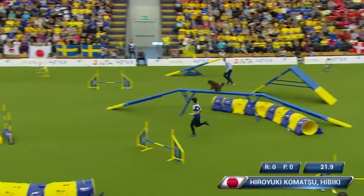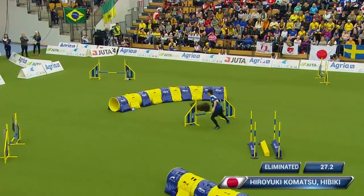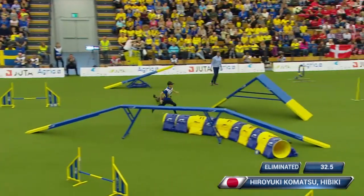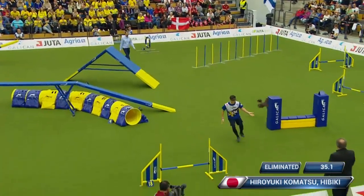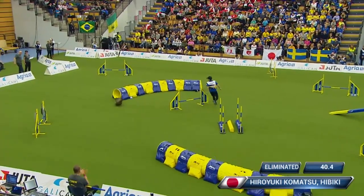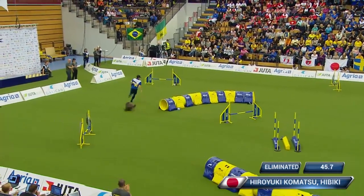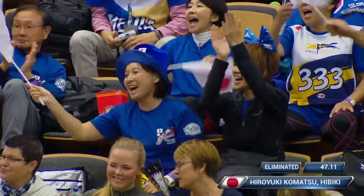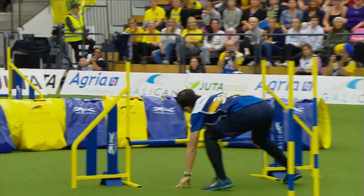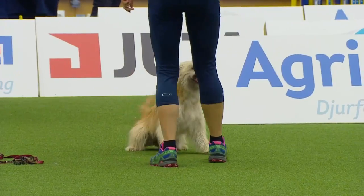Late blind crossing, but gets the dog onto the dog walk. And unfortunately into the tunnel. Oh, Hibiki, you did love that tunnel. Let's see if they can finish in style. Another tunnel. He likes the tunnel a lot. Watch it. Ooh. I'm a little bit scared of a handler dog crash coming out of 21 there. We've seen several almost so far. So handler still showing forward acceleration as the dog is coming off the dog walk, which puts him in the tunnel.